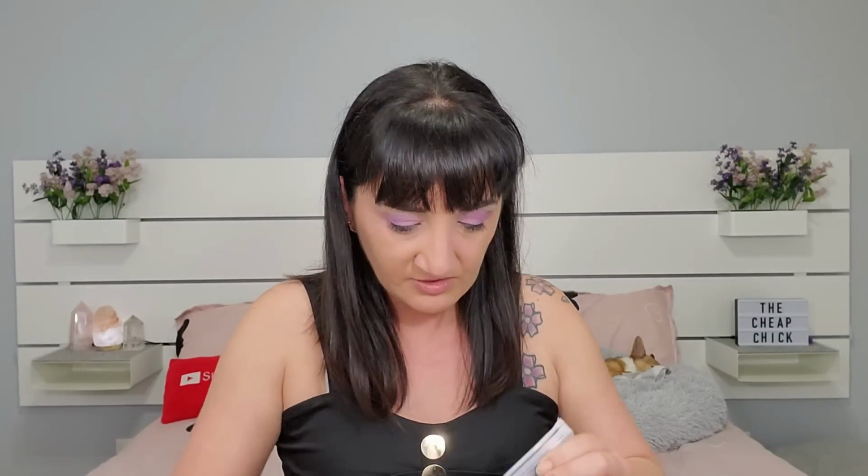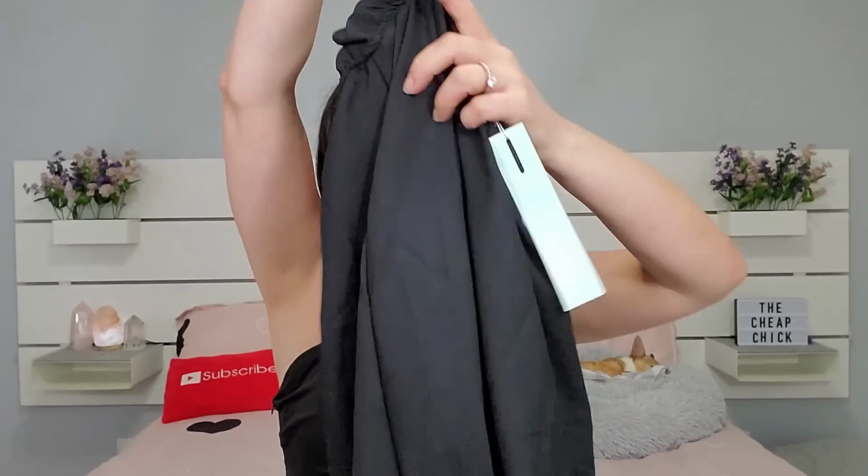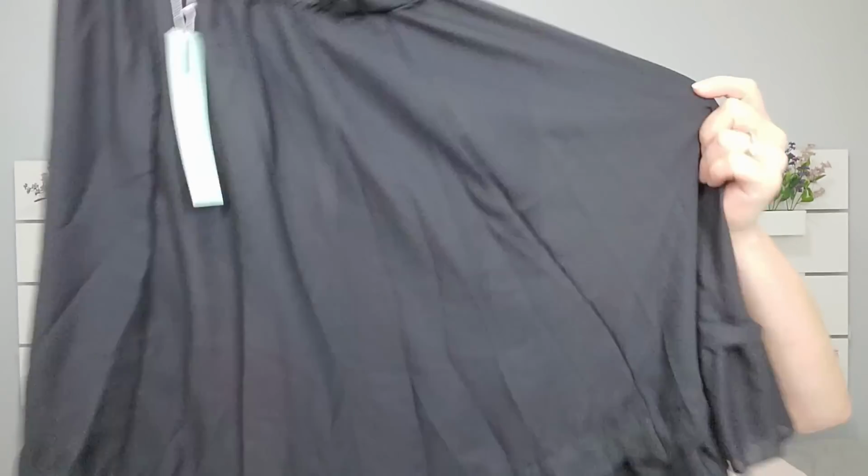We got a lot of dresses. All right, so this one is $19.99. Let's see if it's an in-the-box one or out-of-box one. Okay, so this one is pretty thin. This is definitely really thin. I can kind of see through it a little bit. I don't know if you guys will be able to, but as long as you wear black undergarments, you should be fine. And it kind of ties in the front.